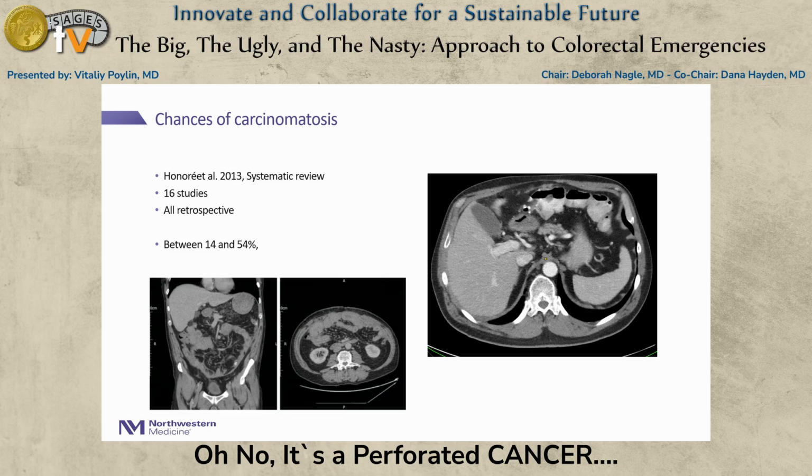Now, what we worry about, obviously it kind of makes sense, is, well, now we have a perforated cancer. What does it mean for carcinomatosis? There's actually surprisingly not that much data on that. There are a couple of studies, a couple of attempts at systematic reviews and meta-analyses, and the data is all over the place. It's anywhere between 14 and 54%. But most of the studies that look at that are retrospective, and so it does seem to be increased risk, but it's actually not as high as I would have expected it to be.